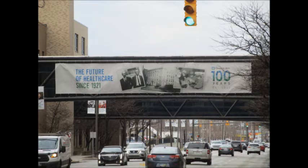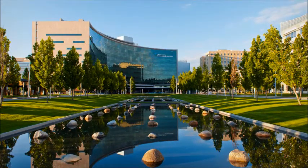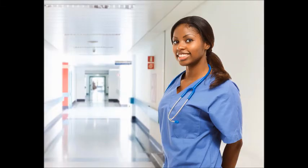Cleveland Clinic today is a picture of signage stretching across one of the skywalks, bridges across Euclid Avenue, that pays testimony to 100 years of service. Cleveland Clinic is a ray of sunshine for people looking for quality medical care. People make up the Cleveland Clinic, as pictured here. Numerous pictures are illustrated here to let you see who and what the Cleveland Clinic is. People are.